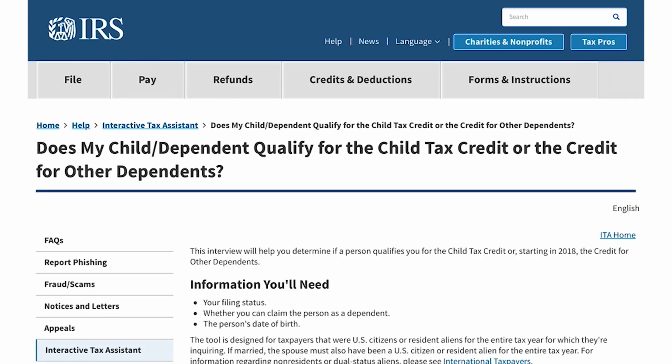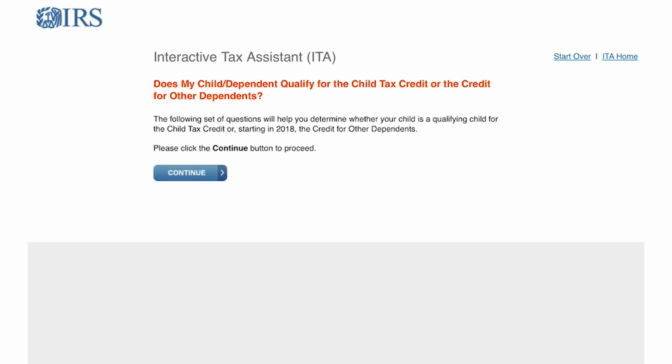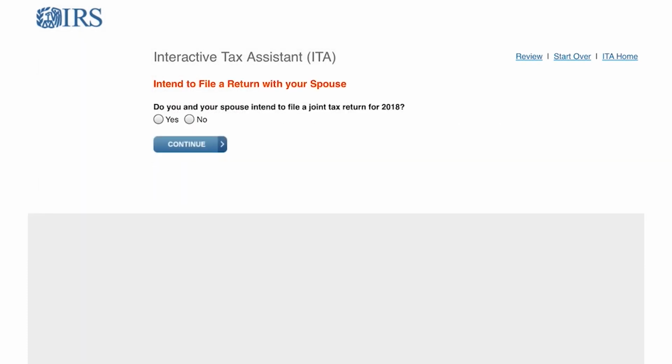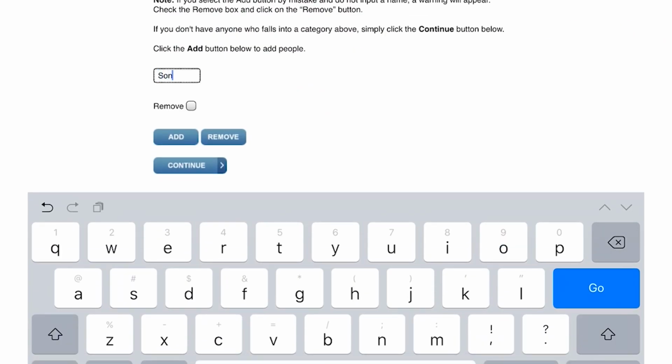So here is the walkthrough for, does my child dependent qualify for the child tax credit or the credit for other dependents? So this is a really simple walkthrough, and I'm going to go through it. So click right here and click begin. Tax year, we're going to select 2018, click continue, and then go ahead and fill out your filing status. So we're going to file married in this example. And do you and your spouse intend to file a joint return for 2018? Yes. Click continue. And then click on add and then put your son or daughter's name. I'll just put son and click continue.